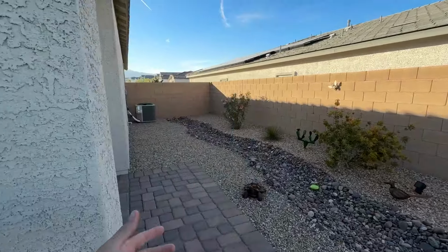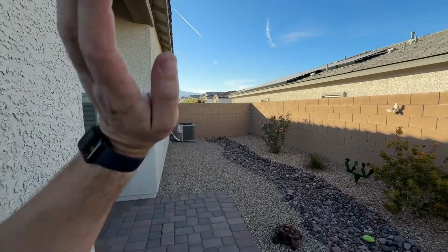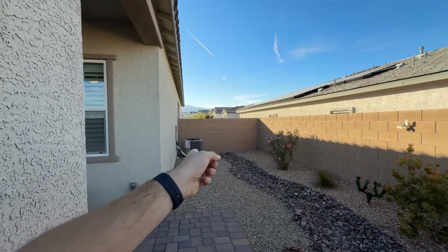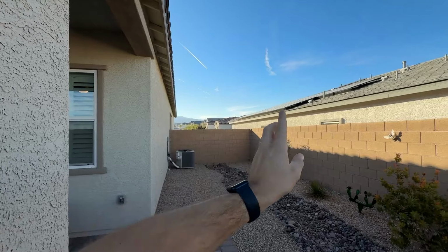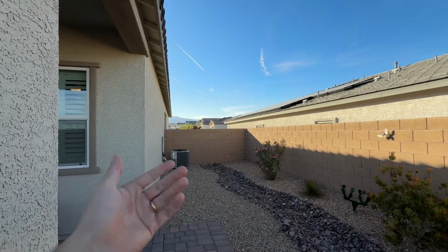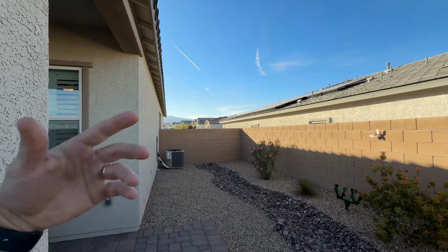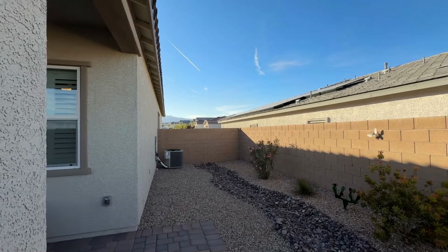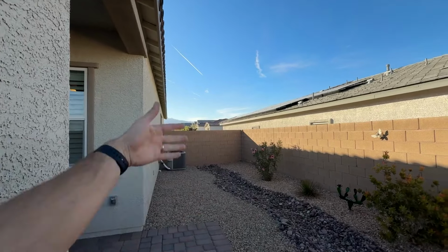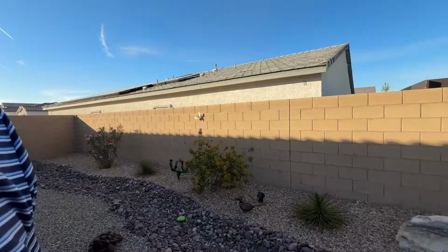Now, one thing to consider is this wall can also be pushed up more. So if you want more space, you can do that. All you need is approval from the neighbor that they're okay with you bringing up the wall, which I've never seen a neighbor that doesn't. Actually, usually the neighbor will chip in to put in, you know, half of the cost to bring up the wall. And that way you have more of a side yard here.